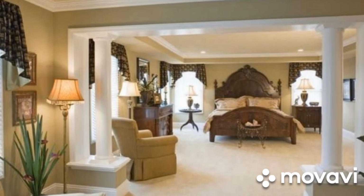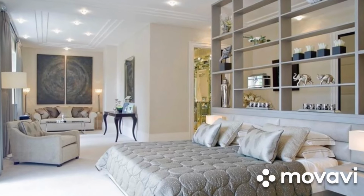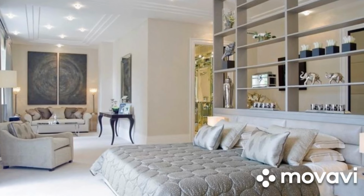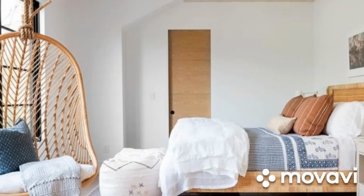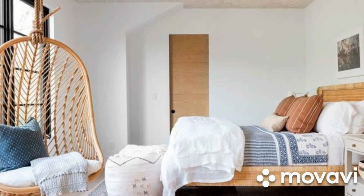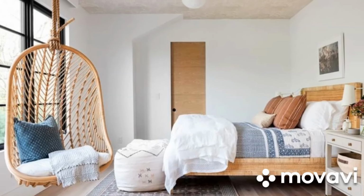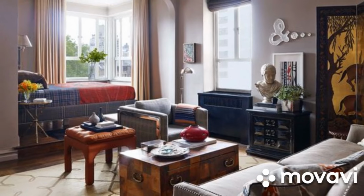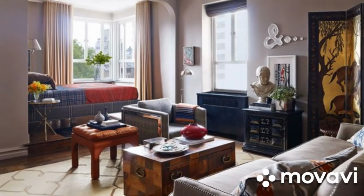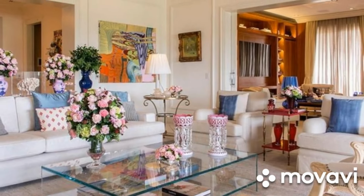Fold-down desks. If you need a workspace but don't have a lot of room, consider a fold-down desk. These desks can be mounted on the wall and folded away when not in use, freeing up floor space. They are perfect for creating a home office in small spaces. Nesting tables. Nesting tables are a stylish and practical addition to any living room. They come in sets of 2 or 3 tables that can be stacked together to save space or separated for additional surface area when needed.